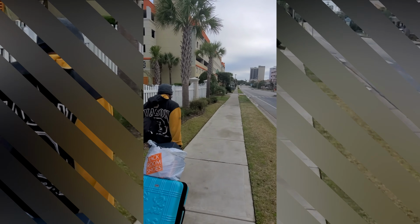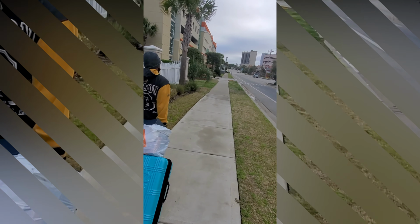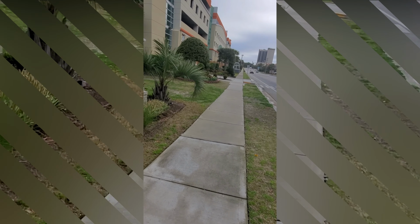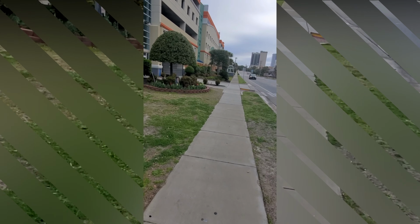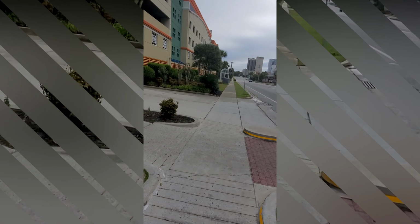Even though we do have a disabled tag, they put a note on our car stating that we needed to park in gate B because of our van. But I don't recall seeing disabled parking on that side, but I could be wrong.